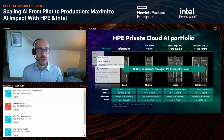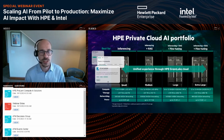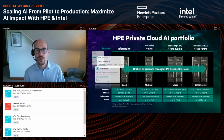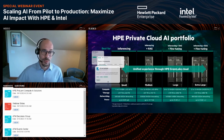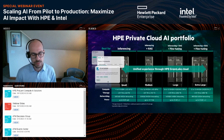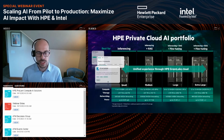The other piece of this: we brought something similar to market about a year ago, and quickly realized that these types of things are not one size fits all. So we've actually t-shirt sized this based on what you are looking to do. If you have models that you're ready to run, maybe you've done some testing in the public cloud and you're ready to deploy, or maybe you've started deploying in the public cloud and, as I mentioned earlier with that one retailer, you're ready to bring it back on-prem, we can provide that with a very small inferencing solution.